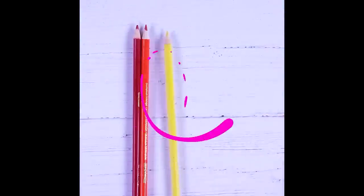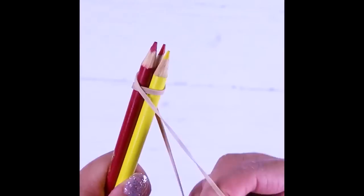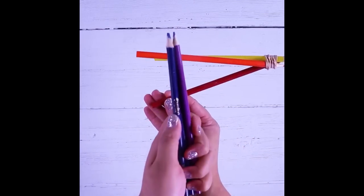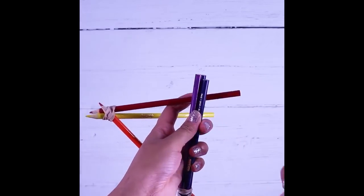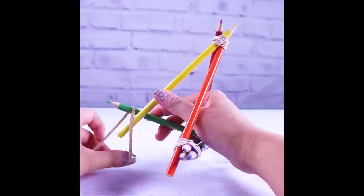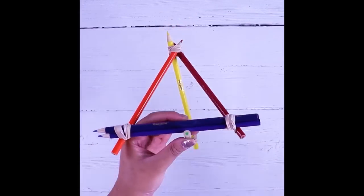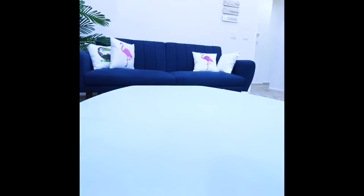I think we need a phone stand. Need help holding your phone? Try this phone stand. Grab all the color pencils needed. Then take the first three and tie them together using a rubber band. Separate the bottom and attach three more, one on one side and one on the other. Don't forget to connect it, so grab another color pencil and connect it to the back. Now, all you have to do is tie it to the front. All done!